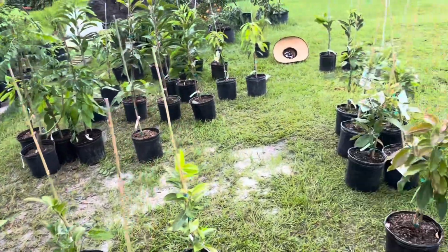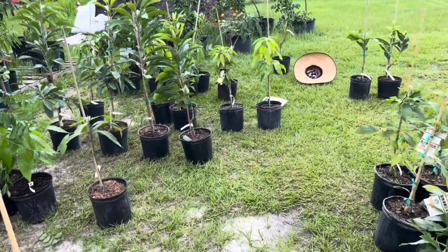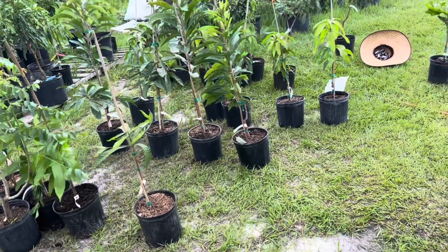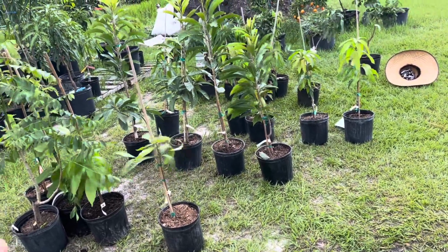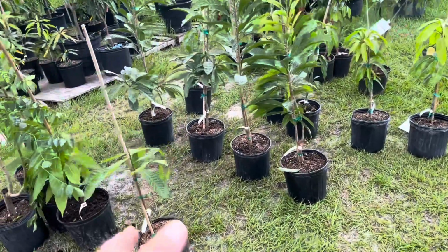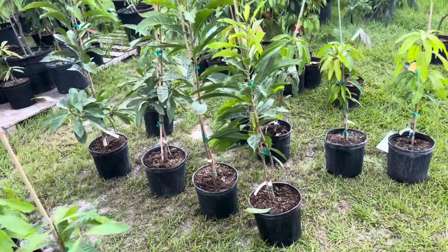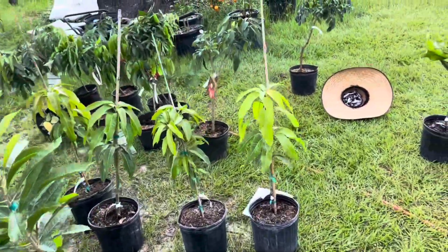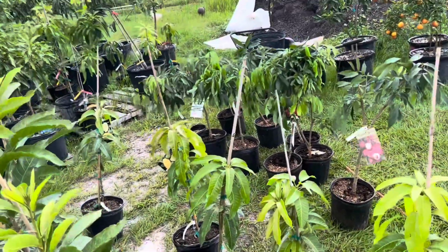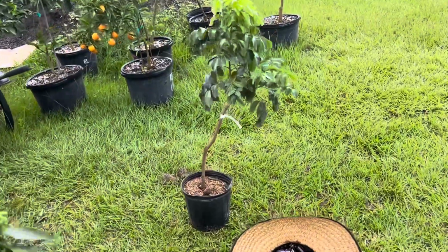Anyway, that's what we got today. Just been delivered, unloaded. I think I've got all of these. Well, I got all of them myself, haven't I? Yellow hog plum's a new one to me. I've sold Abiyu before. I haven't grown it because it's quite cold sensitive. Yeah, I think the only two new ones are the yellow hog plum and the Dagelman longan.